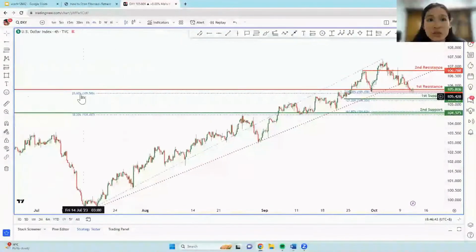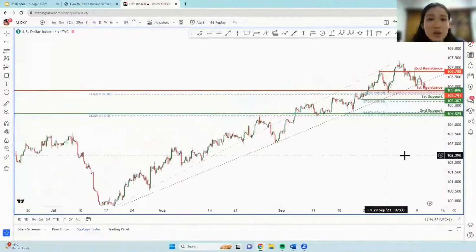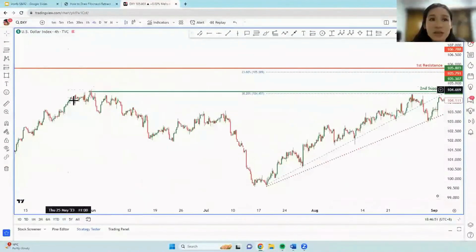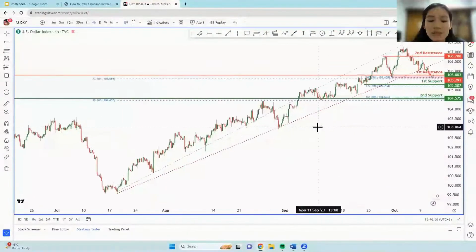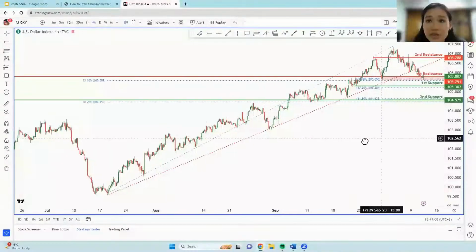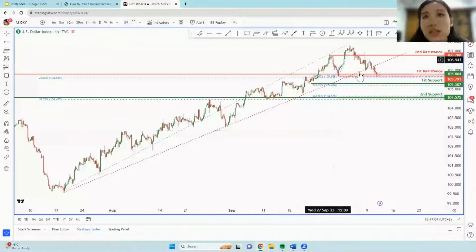Okay, we have the 38.2 and this 161.8, along with this second support, which, as I mentioned earlier, is an overlap level. Because you swing high here, swing low there. Okay, so this is a confluence area, which means price is likely to be attracted to that area.